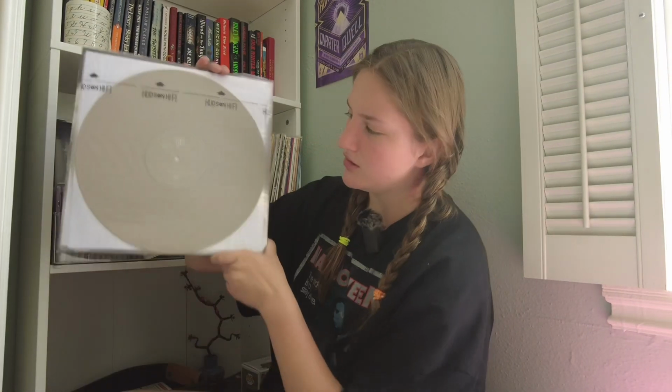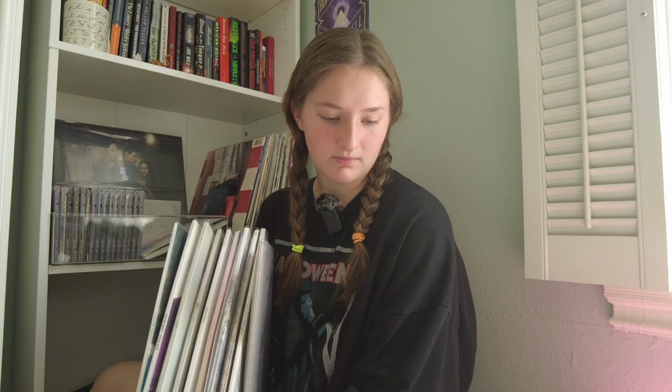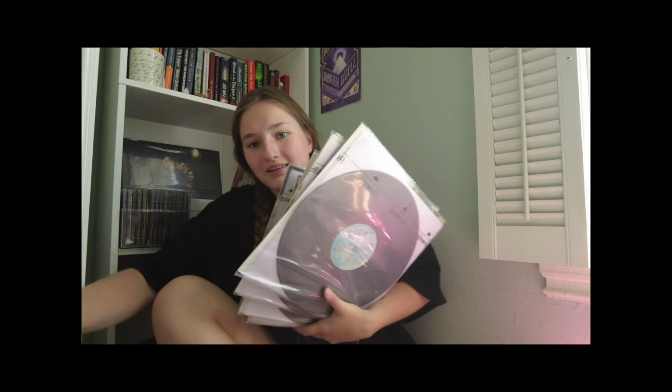This is the Bolter. I have the Bolter version of Tortured Poets, which is mauve brown, and it's very pretty. If anyone would like to buy me Red and Fearless so I could have the whole collection, that would be awesome. I'd love you forever. I'd marry you. Period. This is all for my collection over here, so I'm gonna move us over there to finish out the video. Oh god, I can't get up.